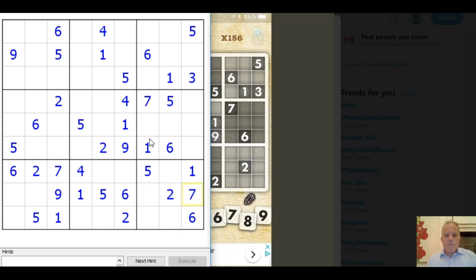This is quite a powerful combination here, 1, 6 and 7, 5 there, because that means that this 3 has to be in the middle row in this box. So I might make a note of that if I know how the notes work in this app. There we go. So 3 has to be in one of those 2 boxes.